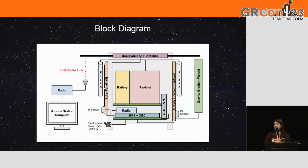To reiterate some of the stuff on the previous slide, here is the block diagram. I didn't work in particular on the CubeSat design as a whole, so if you have any more specific questions, I can direct you to the right people. But the main things I just want to point out again are these xenon flash tubes that are on the sides of the CubeSat in this particular diagram, as well as the deployable UHF antenna, which was how all our comms were done.